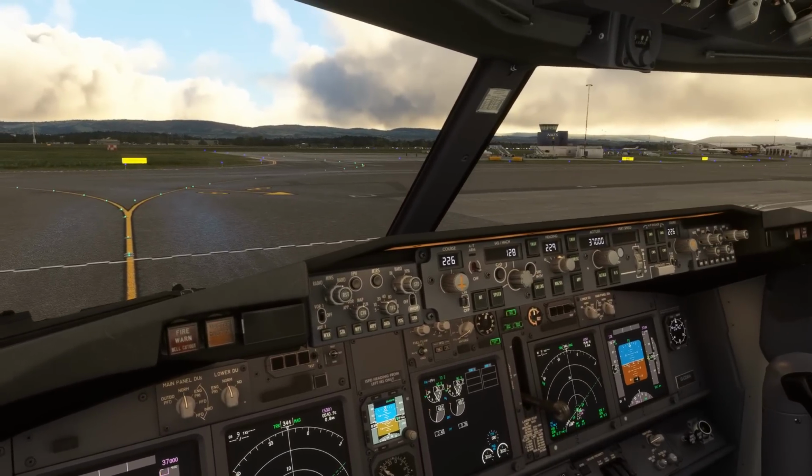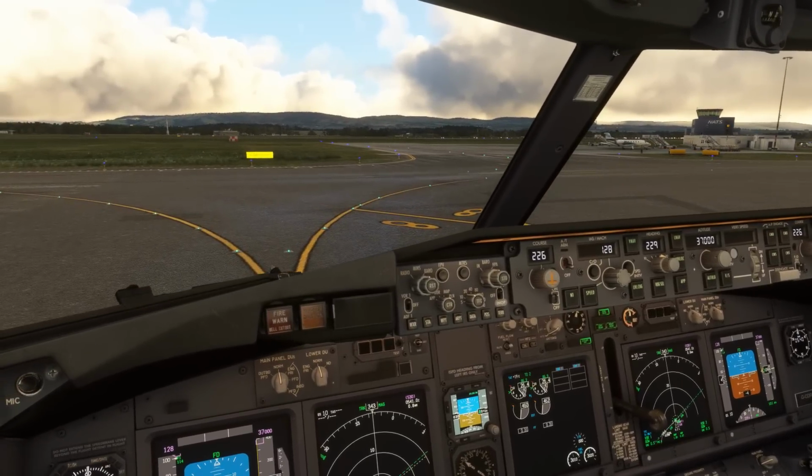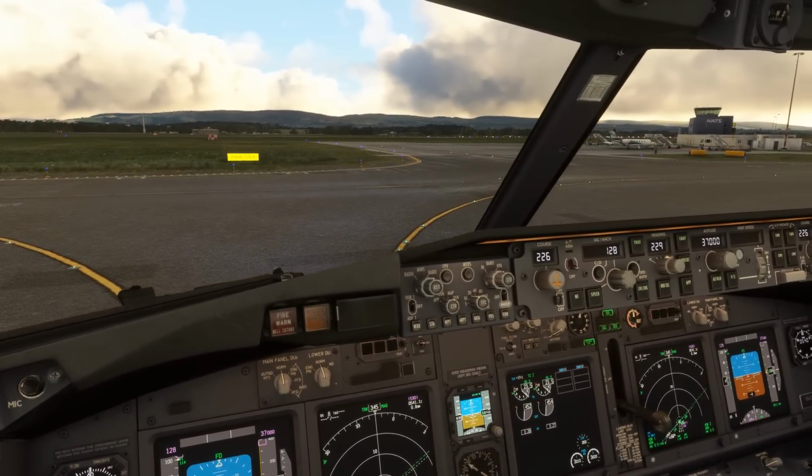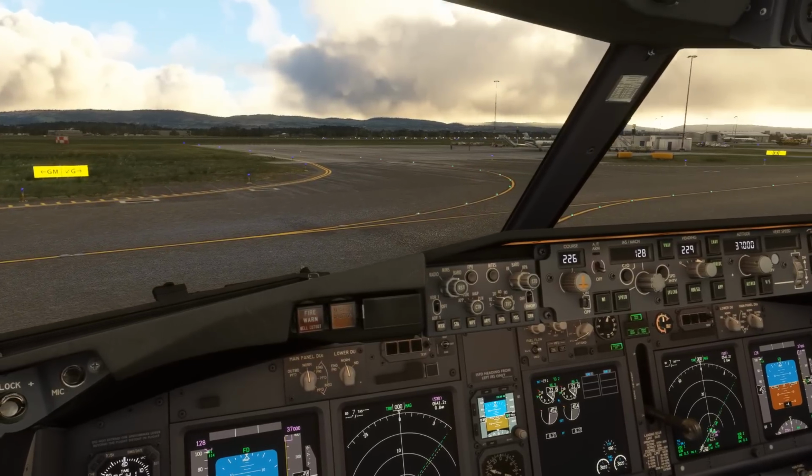Jersey 555, navigation Southampton. Southampton, Jersey 555. Cathay 002, contact London 134.9. 134.9, Cathay 2.